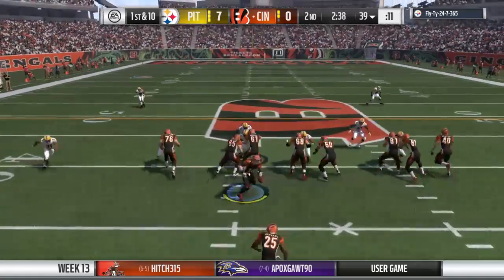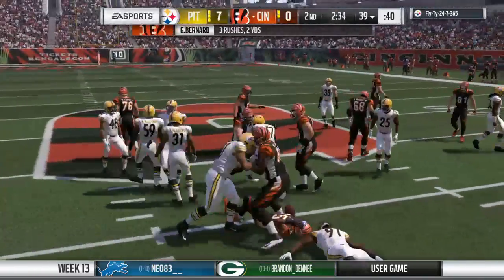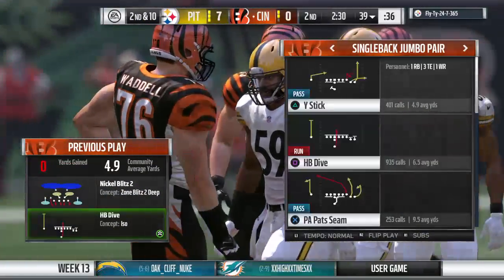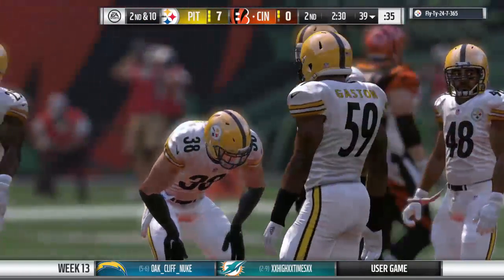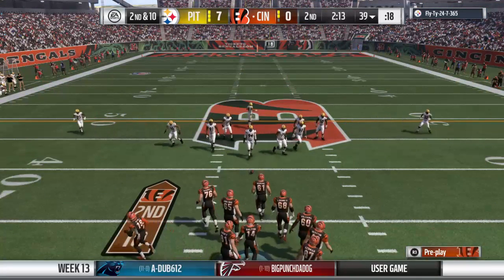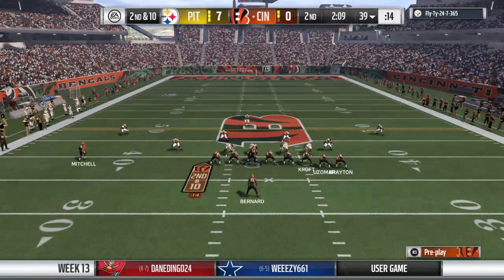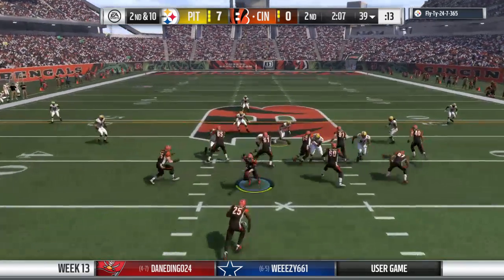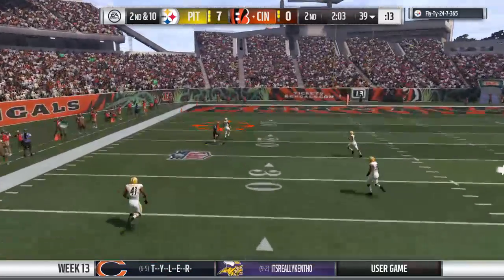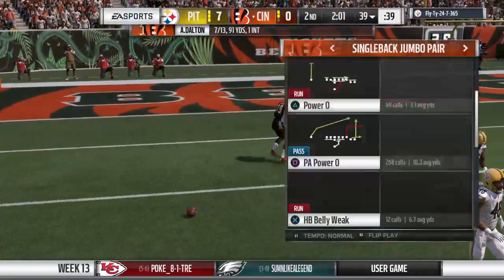Here's Bernard. Second down. On that play, it was the defensive front that won the battle. They out-leveraged the offensive line, got into the backfield, and held him to no gain. Fakes the give to Bernard. Dalton. He's going to look deep down the field. That's going to be knocked away and incomplete.